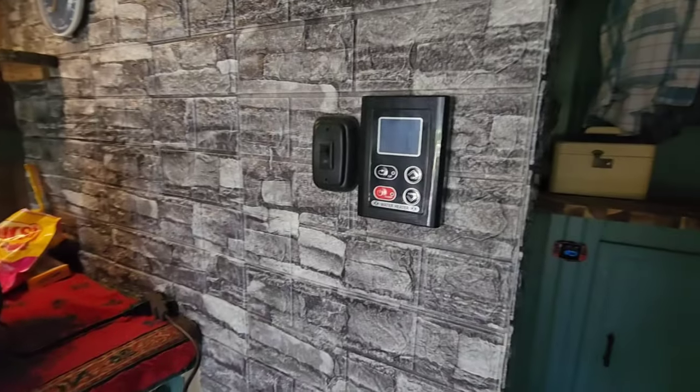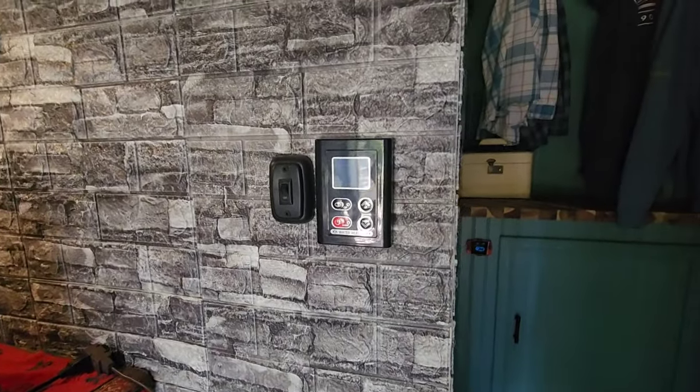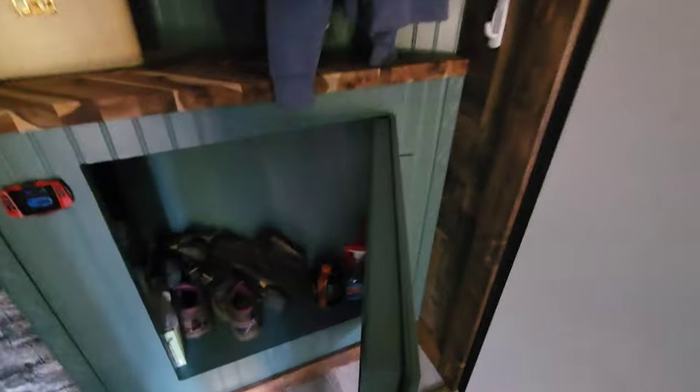And we have an instant or on-demand water heater. A 36 by 36 shower, which is just amazing. And we made this little cabinet here. It holds our shoes, and we can put some more storage over here when we get time.